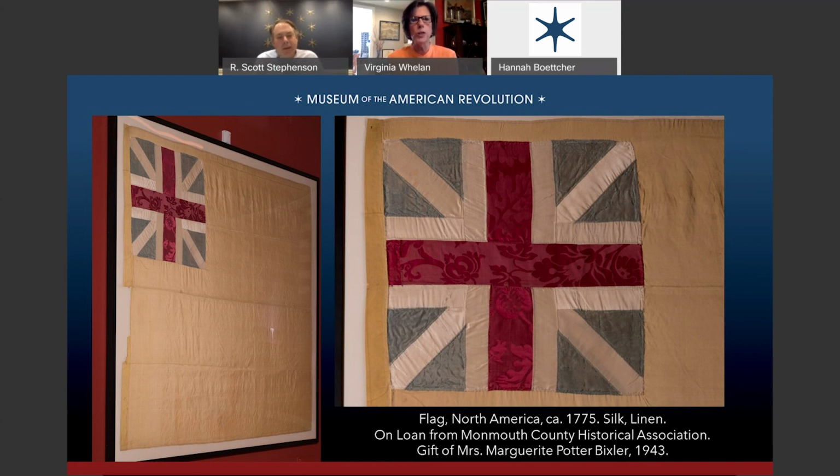Gotcha. So the hoist in this one is really interesting. It's a pole sleeve, so a pole would have been inserted within the yellow silk, and at the very top is a buttonhole stitch, a little grommet, and that's where a tassel would have been if it had been on a flagpole. And we're going to also be talking about the Dansey flag, which is an unusual one because it's a Revolutionary War flag, but also it has its original tassels. So keep your eye open for that.